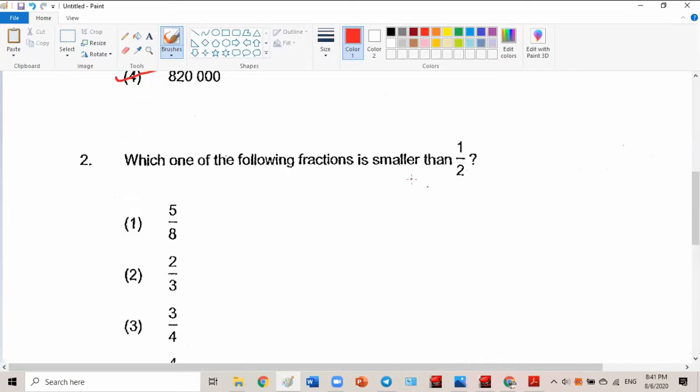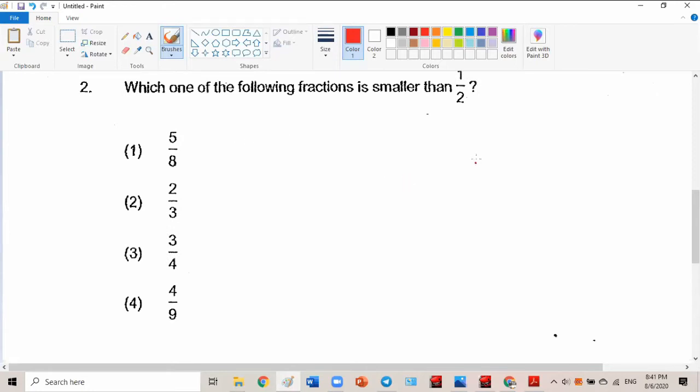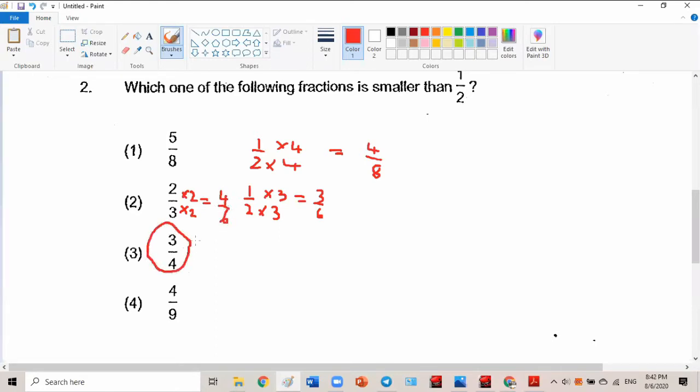Which one of the following fractions is more than half? So you compare. Half is half. Compared to 4 out of 8, this is bigger than half. If you really don't know, times 3, times 3. This is 3 out of 6. This is 4 out of 6. 3/4 is definitely more than half, right? So it should be this one.